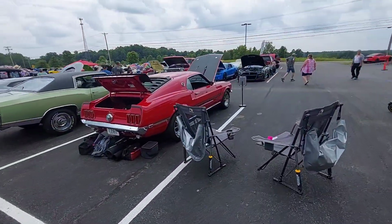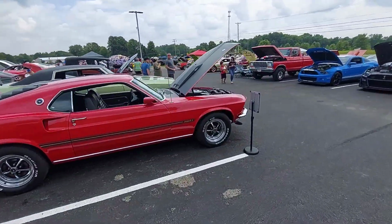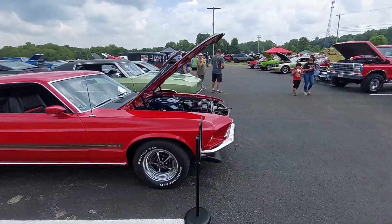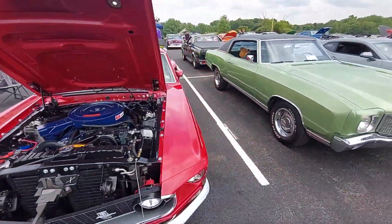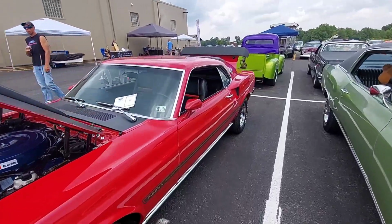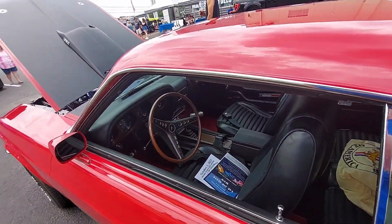Mach 1, 1969 Mustang. Clean car. 351 Windsor and a 4-speed. Get her done.